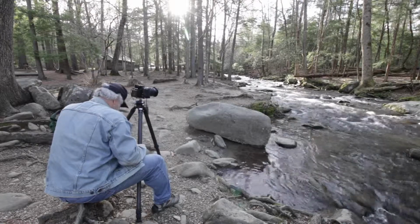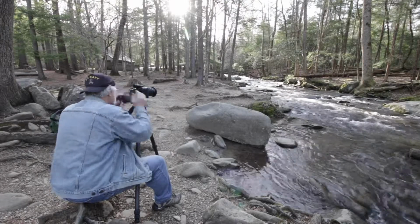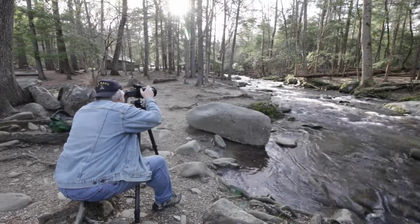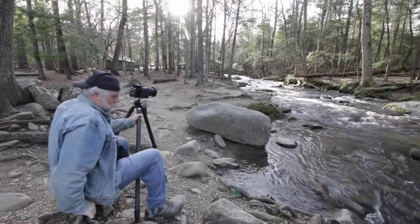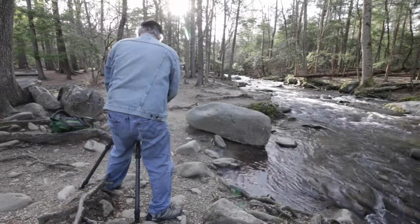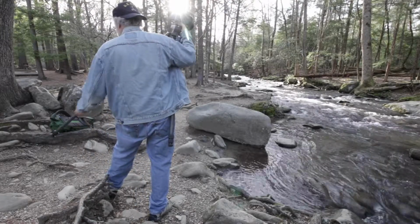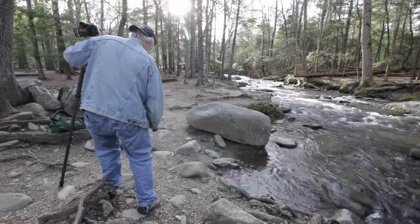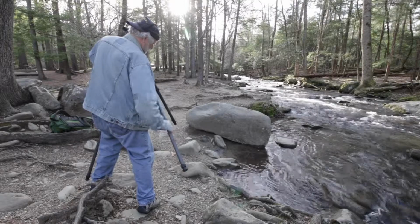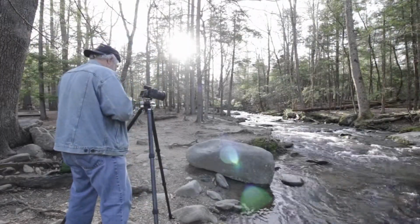You work the location. Go to the other side of that big rock. Go stand in the water. Put your wellies on. Keep your toes dry. Shoot up the stream. Shoot from the other side of the stream. Look at the light. Be aware of what it's doing. And it changes incrementally every minute, less than a minute. And that factors in how you work this scene. Well, I'm talking about the process of getting these things shot.